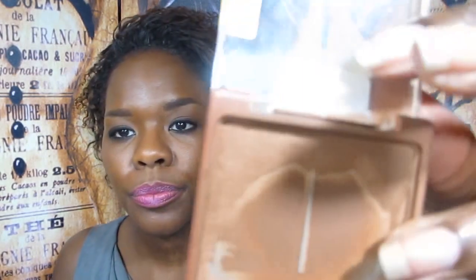So on to the bronzers. First up, I'll do the drugstore. This is a Wet n Wild Color Icon bronzer. I paid for this a long time ago, but I do have a backup, and I think it's like $3. This is in the color Princess. I know that this is a lot of people's favorite. They also have another one called Goddess, but I lost it. Either I gave it to someone or I lost it. But I didn't like it as much as this one.